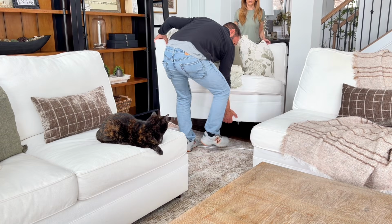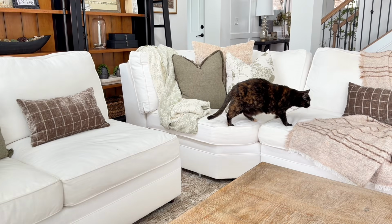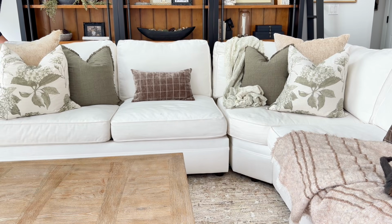She loves just sitting down and allowing us to cart her around. She's such a little princess, but she was very happy once we put the couch back together.